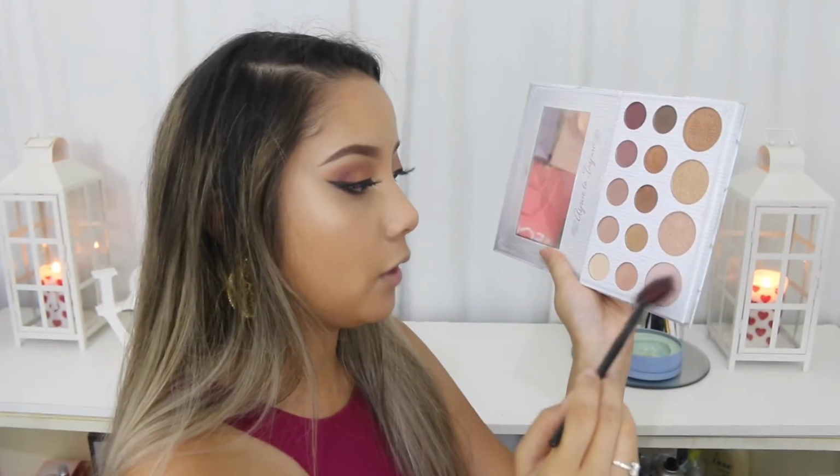Now I'm going to take the first highlight shade here, I'm going to put that down my nose, just a tiny bit like that, a little bit on my forehead here. And we're talking like the tiniest bit, just to give me that little bit of a glow. And I'm also going to put that on my Cupid's bow here.